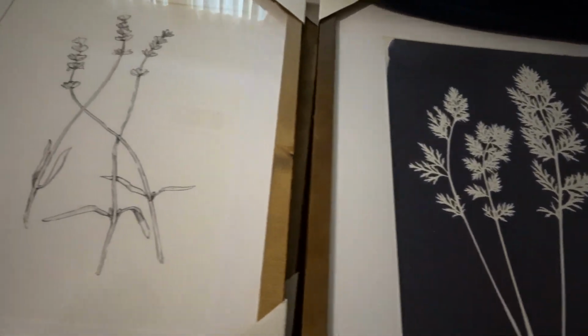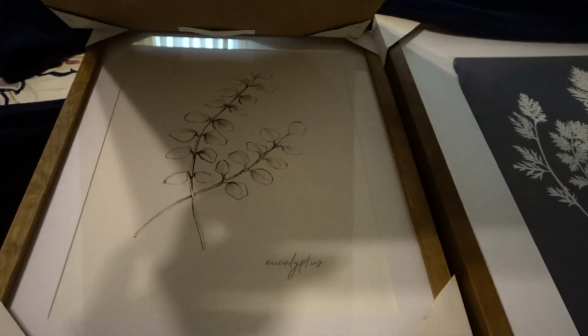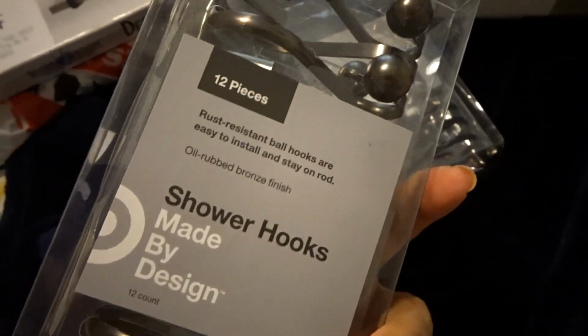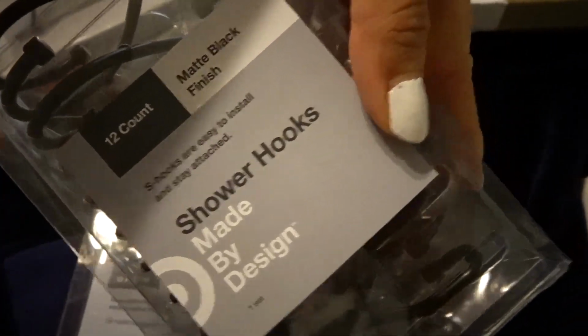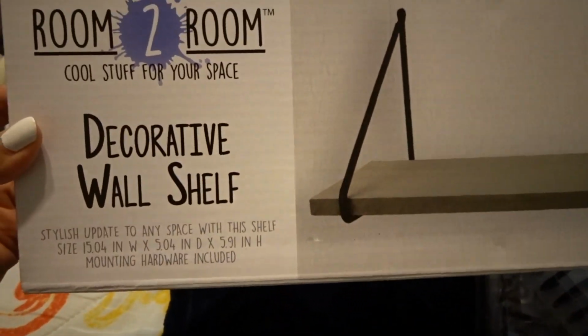So I have these frames. I bought these at Hobby Lobby for 50% off each, and I got these two. And originally both of those were supposed to be for the guests, but later on you'll see where I changed my mind. And I got these bronze hooks and then these black ones for the guest. And then I grabbed this at Hobby Lobby at 50% off. The original price is $4.99, and it's actually a kitchen type of rag, but I decided to use it as a decorative piece.